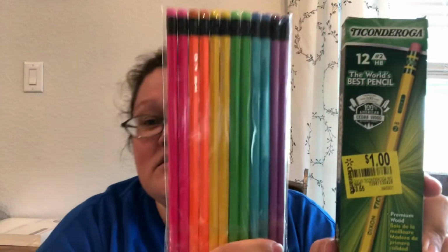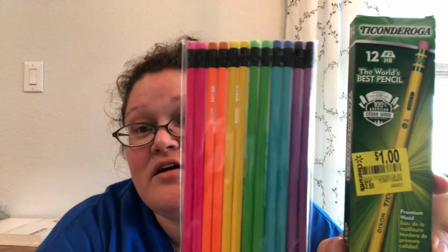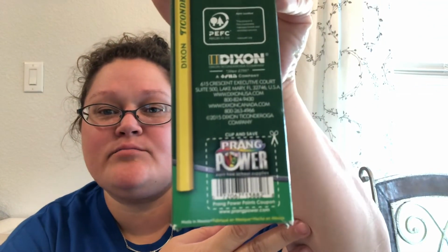So keep your eyes on this specific box, because there were other 12 counts that were more like this. In fact, they looked just like this, the Ticonderoga multicolored ones, and they were $2 for 10. And I can't spend that much on pencils. So look for this box. This is the one that was clearanced at my store. Here's the barcode.